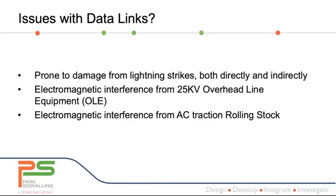Over and above that, they are actually prone to damage from lightning strikes, both directly and indirectly. As you can imagine, copper cabling, very good conductor. Any kind of strike from the lightning or anything like that can blow the data link and blow modules in the REBs or load cabinets.